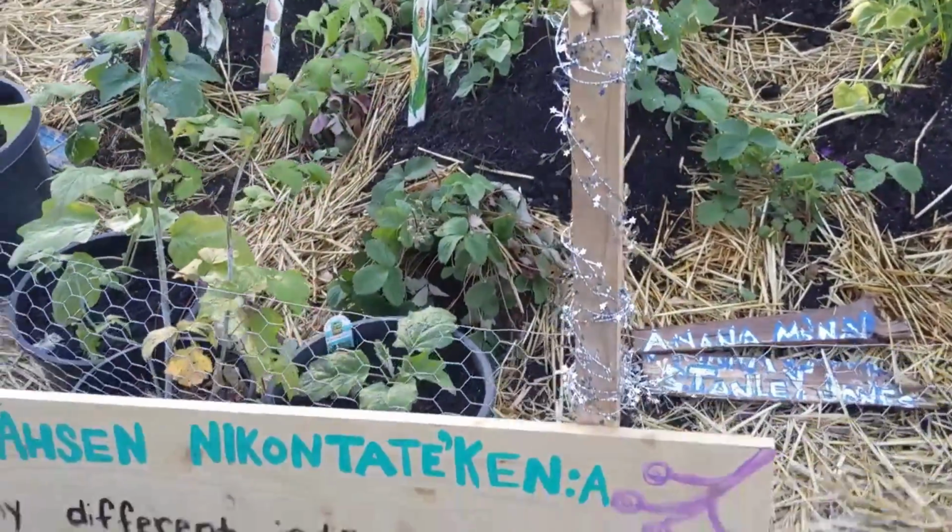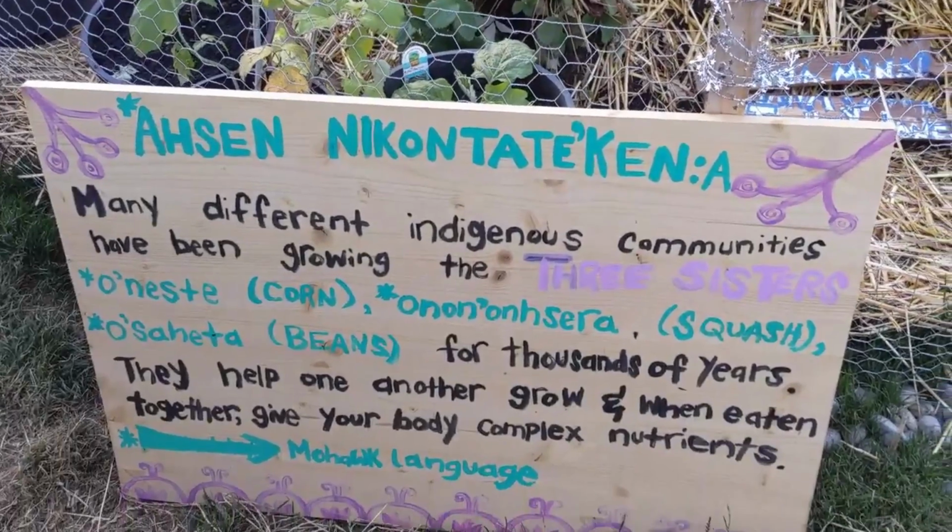Don't even have to dig. No, the no dig garden. Here's the description.